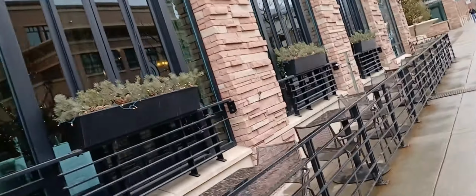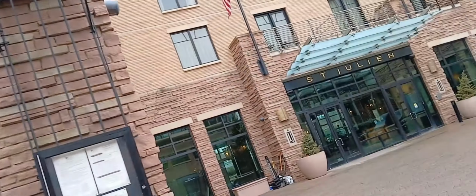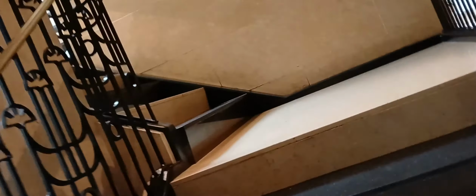I believe this is the hotel. This is the hotel I hit so long ago. St. Julien. So we're gonna do the manpower elevator. This is a glorious scenic manpower elevator.